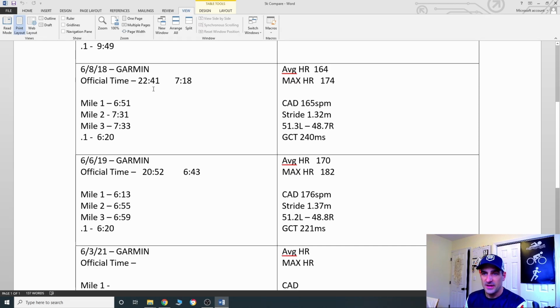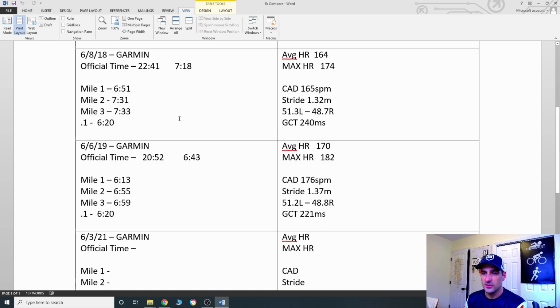Following year, I've had the same Garmin watch, the 735 XT, so these will be numbers that are pretty accurate across the board. That went down to a 22:41 with a 7:18 pace and a 20:52 with a 6:43 pace over those 2 years. We can see our average heart rate, 164, 170, somewhere in the same ballpark, and max heart rate. Heart rates were a little higher because it was a harder effort.